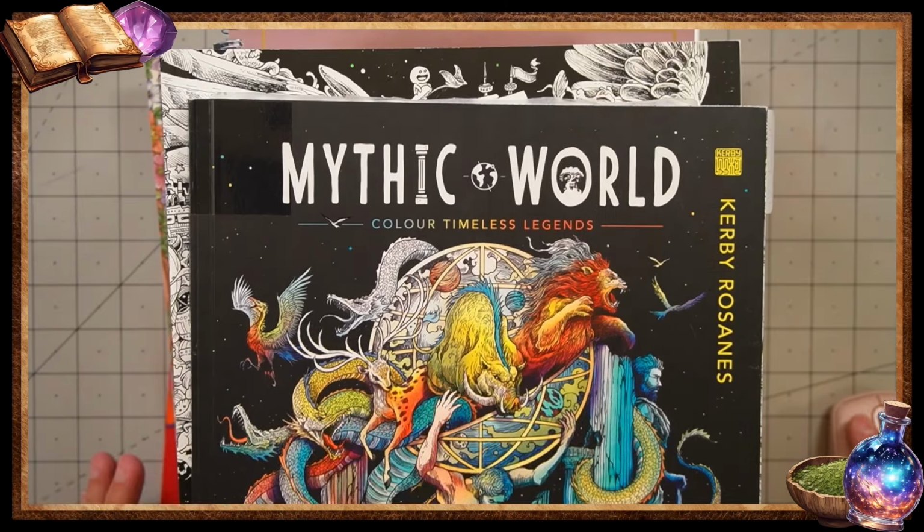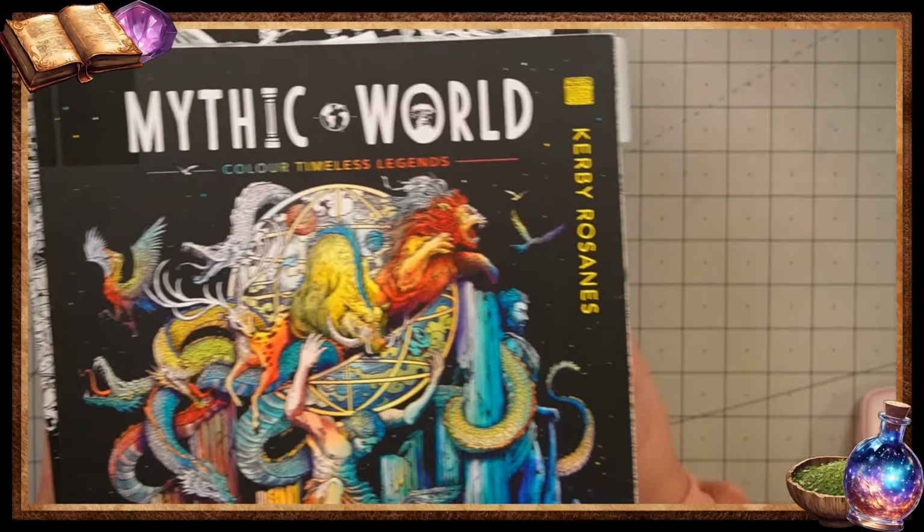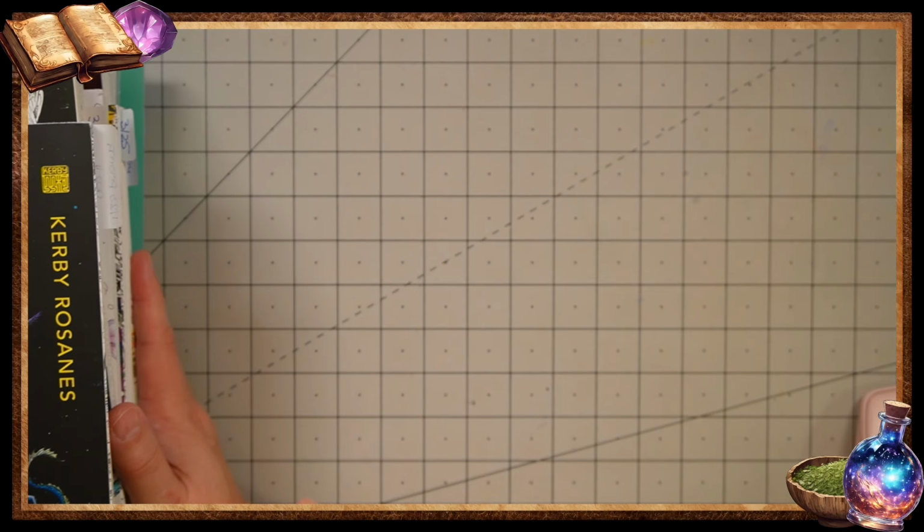So she came up with 11 questions about coloring pages, and I have collected a few books. Let me get you to the main camera. As you can see, I'm going to put these to the side to make some room.